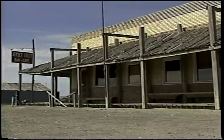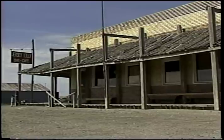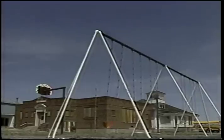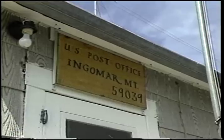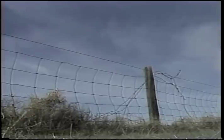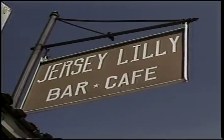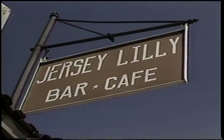Through the Jersey Lilly, our shop, it's really a necessary thing to have, a community. This community is surviving, despite its past hardships and its uncertain future. Bill's philosophy of keeping things running by keeping them simple might also be the secret of Ingomar's longevity.